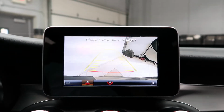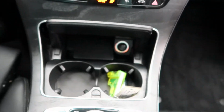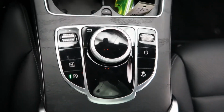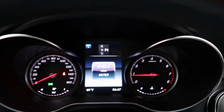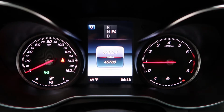media display, rear view backup camera, dual climate controls, hard keys for media display, cup holders, turn wheel for infotainment center, dynamic selects for different driving patterns. This GLC has 45,783 miles, Carfax and service records available online.